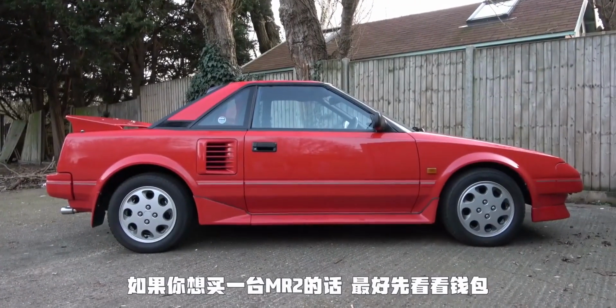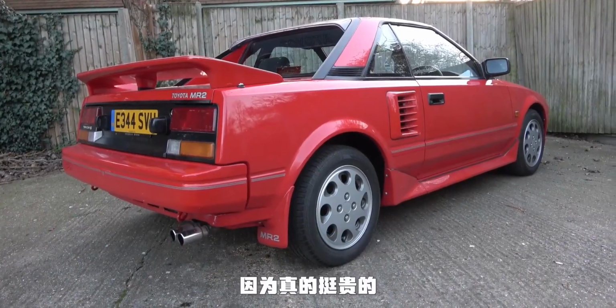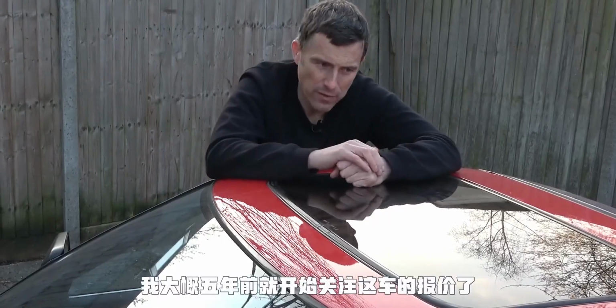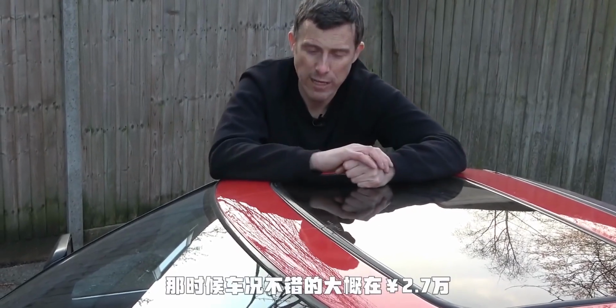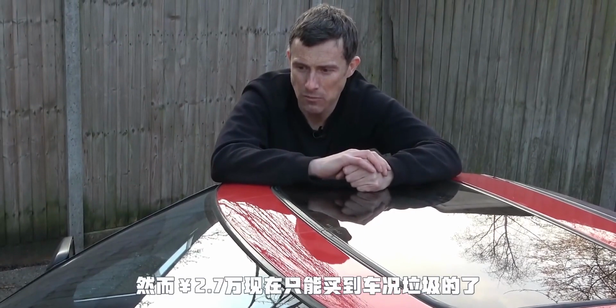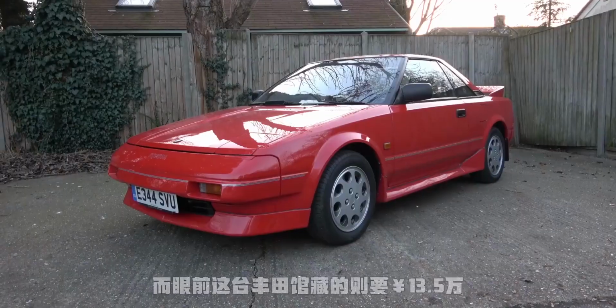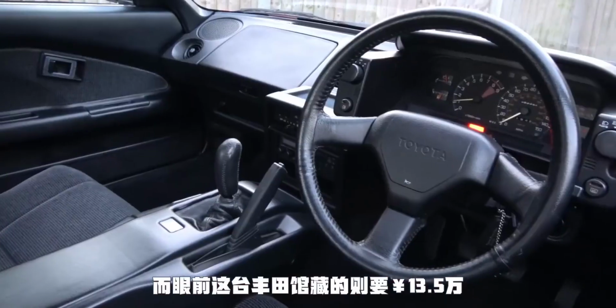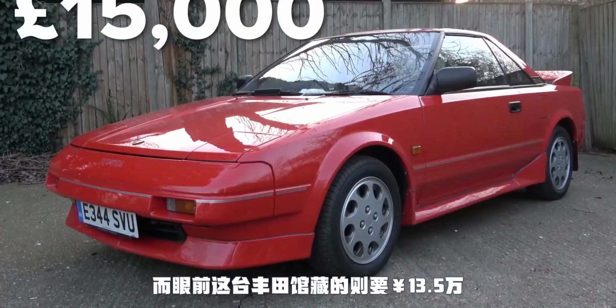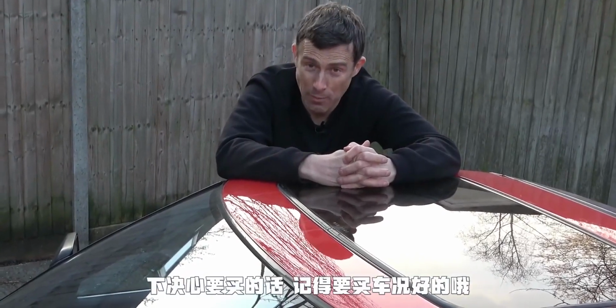Now, if you're thinking about buying a Mark 1 MR2, you need to get your head around the pricing because they're rather expensive. I was looking at these cars about 5 years ago, and you could get a decent one for around 3 grand. Nowadays though, 3 grand will get you an absolute rotter. An okayish one is going to be 8 grand, and this one here, according to Toyota GB, is worth £15,000. So you've got to make sure you choose a good one if you buy one of these things.